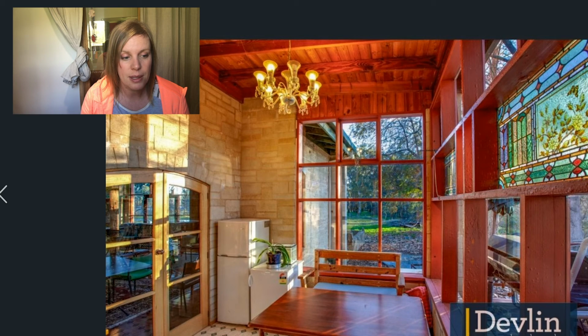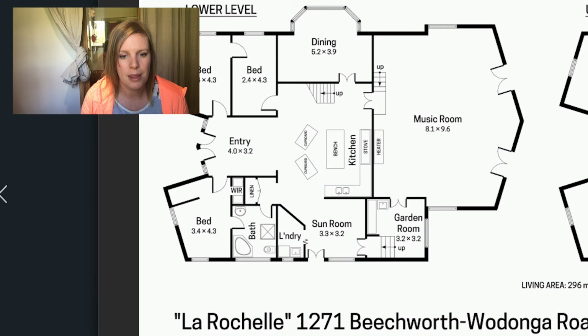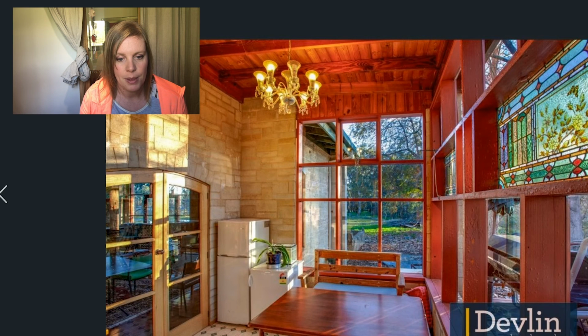I think this is the little garden room that goes between the sunroom, which I would turn into a little dining space, into the music room. You'd have to do something here, like this is going to have to be used as somewhere to put a couch out in this area. Because you don't really have a nice big lounge unless you're going to use this as your lounge. But anyway, that's a little random thing.